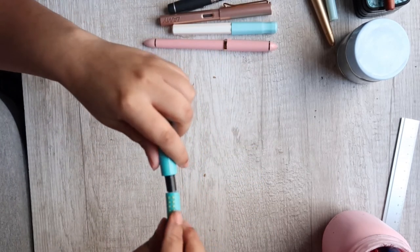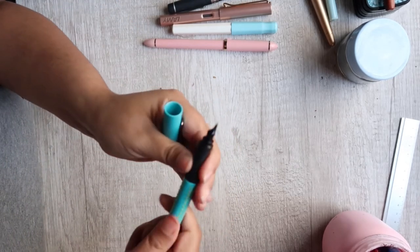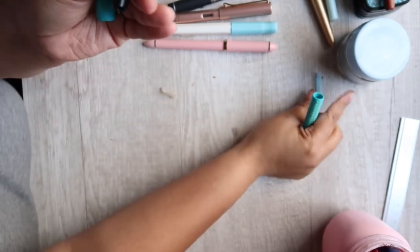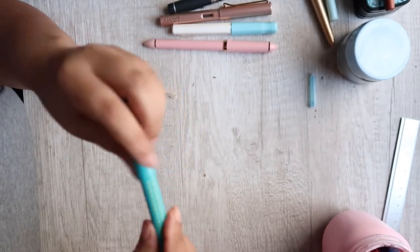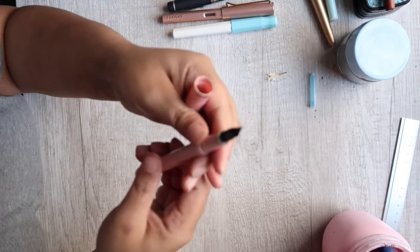This is my Faber-Castell extra fine nib fountain pen, which I got at Barnes & Noble. I have to order more replaceable inks because I don't have a converter for it. But I really do like this fountain pen. I love how fine it is and the color. I also like the little grips that it has. Very easy to write.